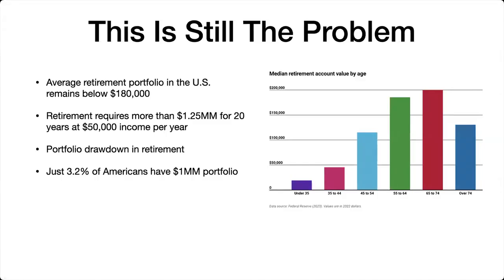And most of those models assume portfolio drawdown, meaning you're taking your money out in order to support your income needs in retirement. One of the fascinating points that you'll discover from today's presentation is you don't have to draw down your portfolio because your portfolio can actually pay you in a different way. But at the end of all of this, what I keep finding is that roughly 3% of Americans have reached $1 million in retirement assets. That's it. So 97% of the people have not. That's too many. So, how can we fix that?